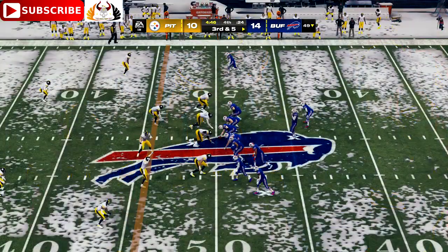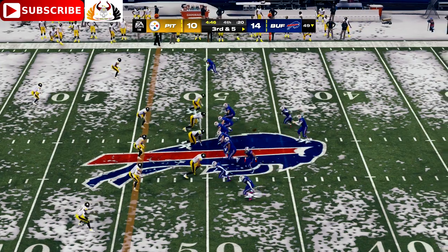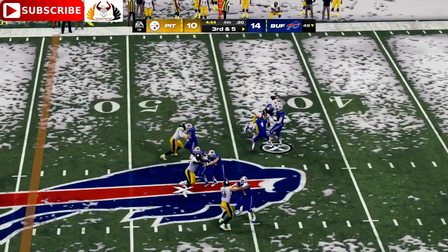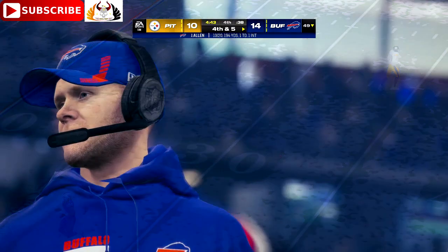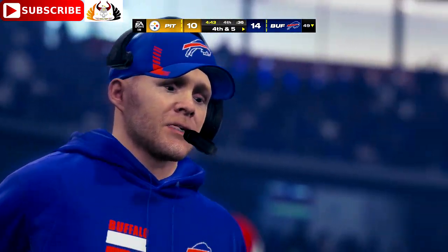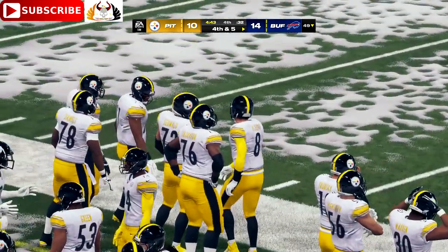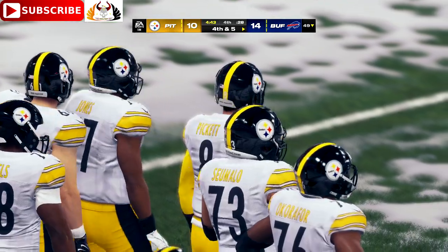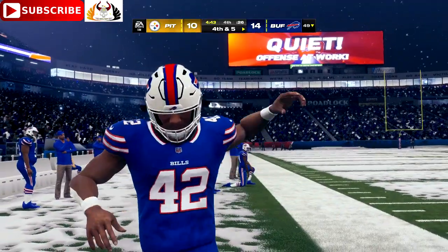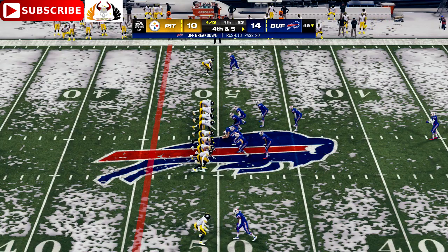They come up now 3rd and 5 following the incomplete pass. Back to throw. Allen. And that is incomplete. Critical play in this football game, because if they pick up the first there, that clock keeps rolling. Has to be a little frustrating for them because they know that if they pick up a first down there and continue to eat away at the clock, really increases their chances of closing this one out. Now they're likely going to have to give the football up and sweat it out on the sideline.